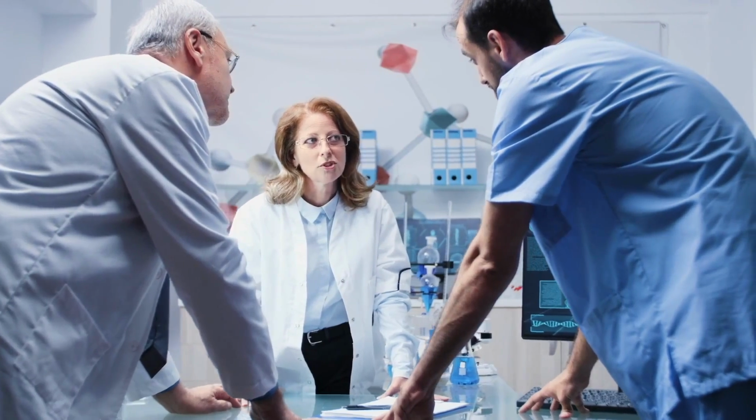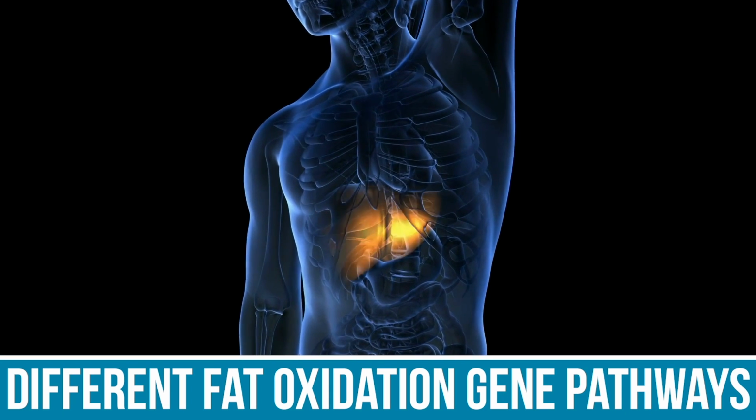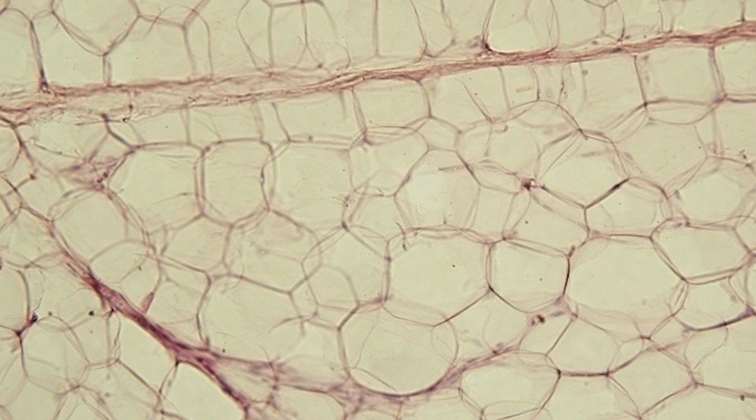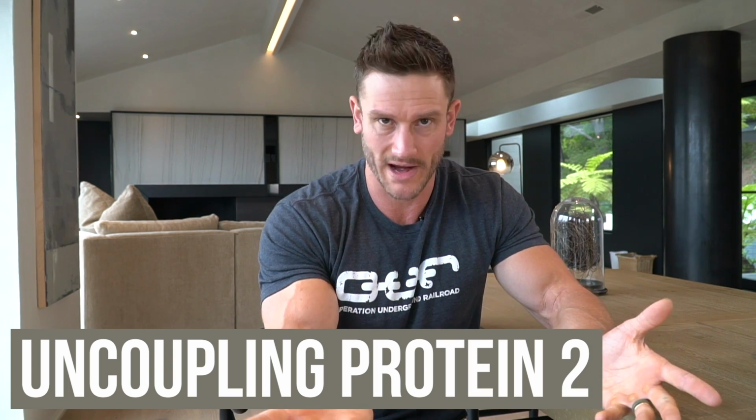Now there's studies that demonstrate that acetic acid will activate different fat oxidation gene pathways. What that means is that, again, we consume that apple cider vinegar, it could be triggering our liver to utilize more fat for fuel directly, not just because of the energy sensor, but directly as well. That means genes, now I'm gonna go a little nerdy on you for a second, like uncoupling protein 2, which increases thermogenesis, okay, body heat, it creates more body heat, great for a pre-workout.